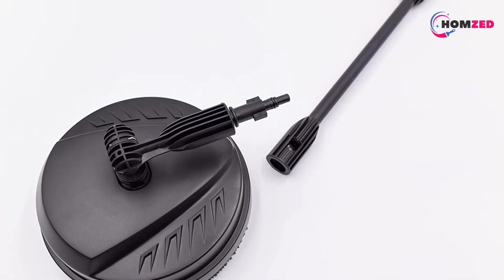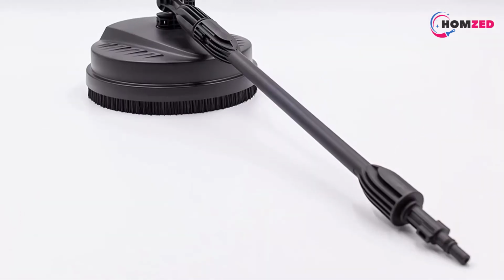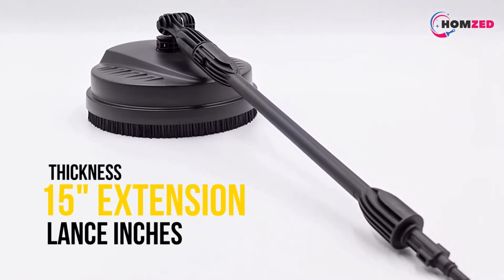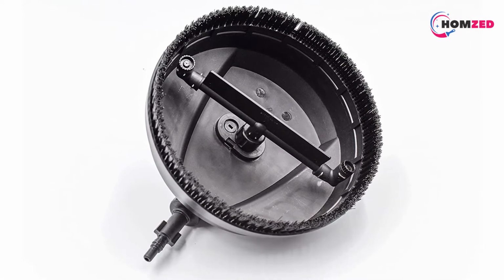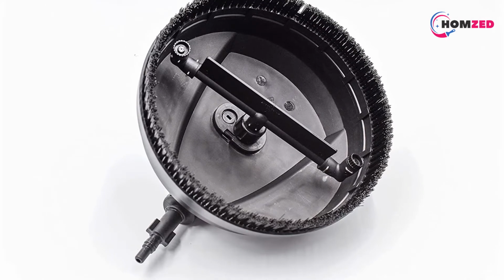What I liked about this product is the ability to attach to my spray gun quickly, and it has a 15-inch lance that makes it easier to use. One thing I found to be quite interesting is the fact that it didn't splash onto my walls and siding, thanks to its design. There is also a nylon brush skirt that helps to prevent overspray.